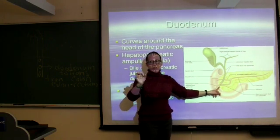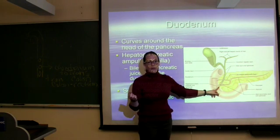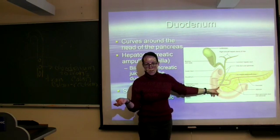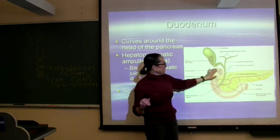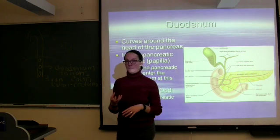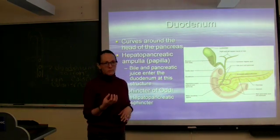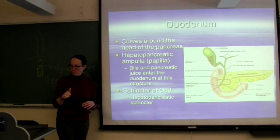Inside of that papilla is a little sphincter. It's called the sphincter of Oddi, or the hepatopancreatic sphincter as well, okay? So big words, simple concepts. We'll secrete those digestive enzymes, and at that point, we start breaking down foodstuffs. Okay? Any questions about that? We're good?